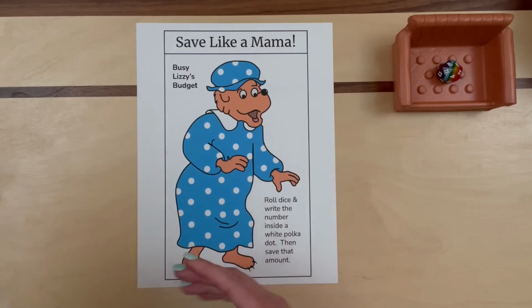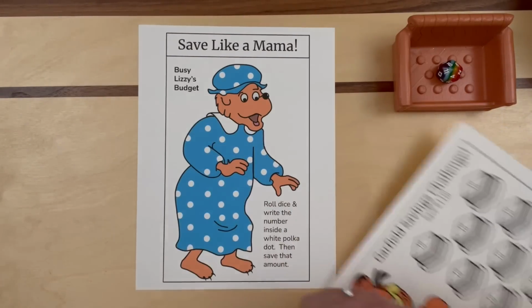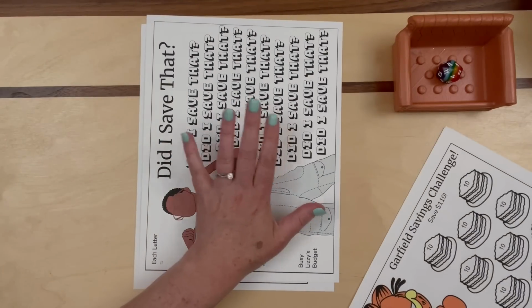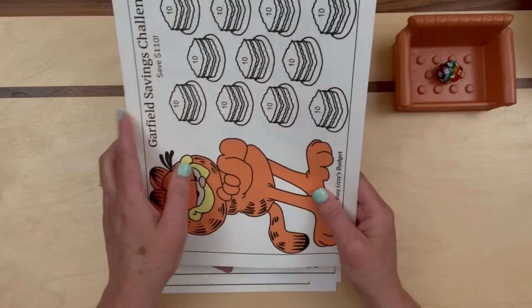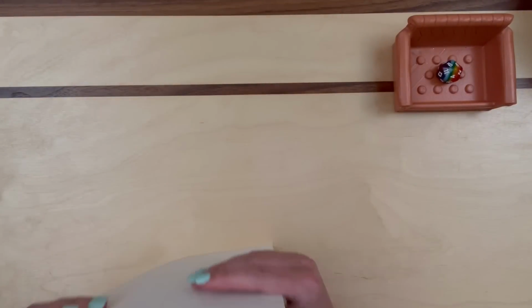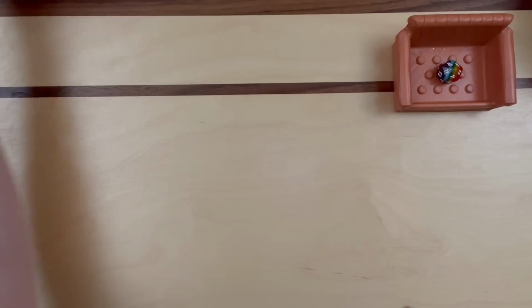And I will absolutely be doing this one and this one with my 80s and 90s binders, and then I may do these 2 at some point. I don't know. You guys know we all have way too many savings challenges.